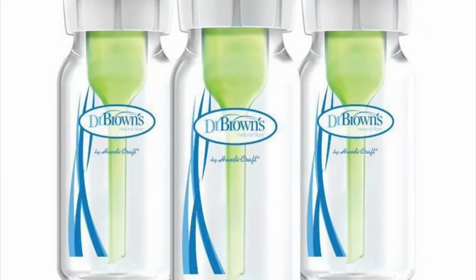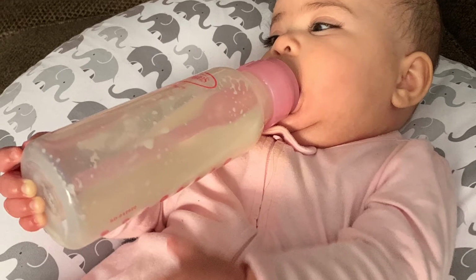So this next one, I'm torn between. It's in the middle. It's not the best, but it's not the worst, and it is the Dr. Brown's bottles. I have been using these for Malia since day one, since she was a newborn. We had the super small bottles that only went up to 4 or 5 ounces, and then we upgraded to the bigger one when she was drinking 6 ounces, and it holds about 8 ounces, and it's just a pain to clean. That's the only reason why I don't like it.